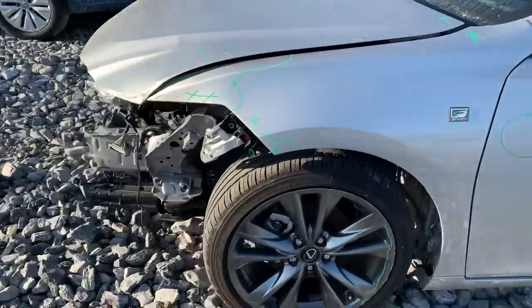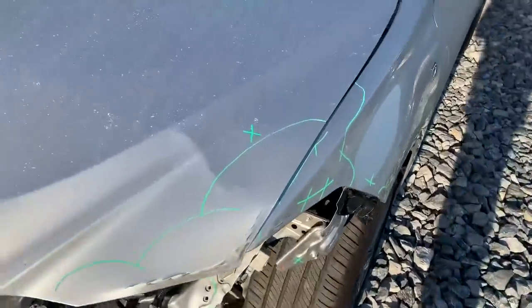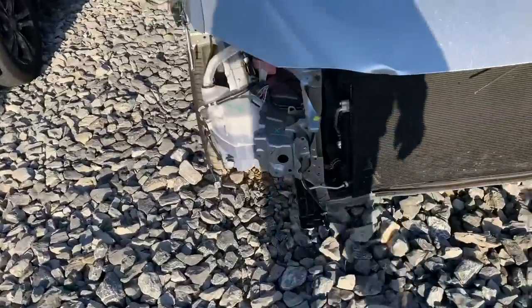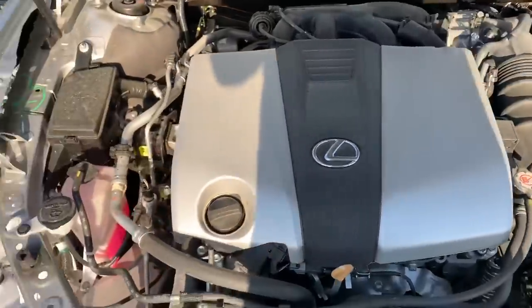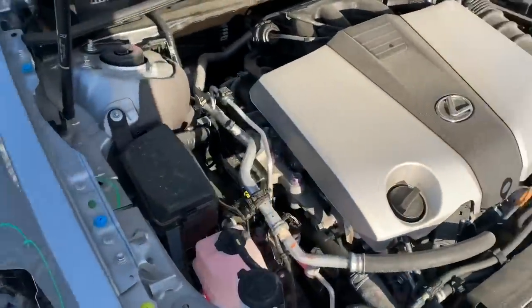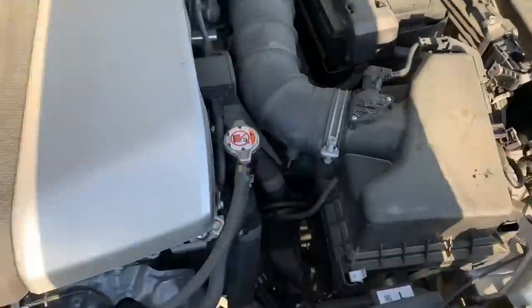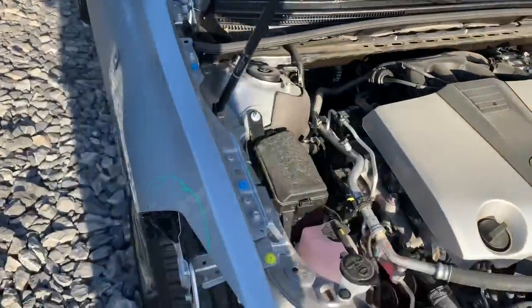I didn't know they even had the F Sport in this thing right here. Let's see what year this one is. 2019. So let me look at the motor actually, since it's open. Yep, you see it. So we got the 3.5 liter. I think that's what that is. Should be, right? Y'all let me know what y'all think about it in the comments below.